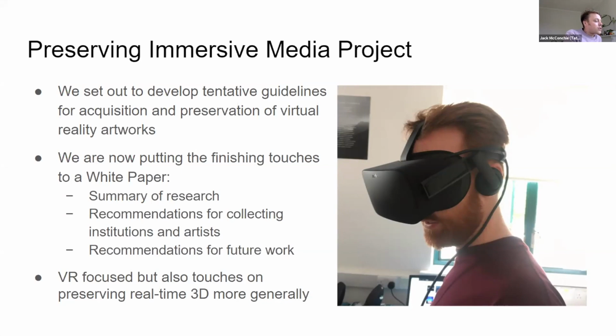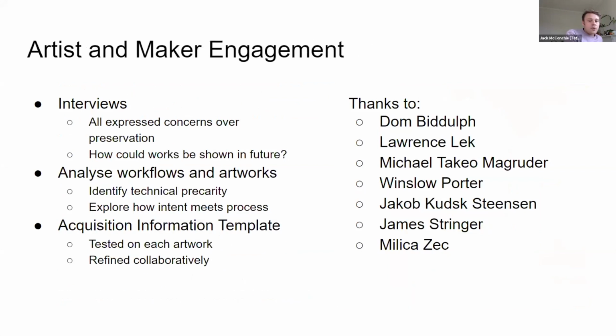So it's worth saying that while this project is focused on VR, a lot of what we're exploring is to do with real-time 3D technologies, so we're keen to keep that as part of the conversation. So we interviewed 4 artists or artist collectives, and all expressed preservation concerns, not just in the long term, but expressed how hard it was to keep these works going due to this auto update phenomenon. And we were curious if artists had some ideas about how their works might change in the future. As a result of this, some were open to the idea of accessing these virtual environments in new ways as technology allowed. We analysed their workflows and their production environments, and we found some common themes.